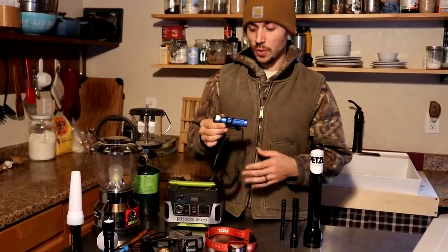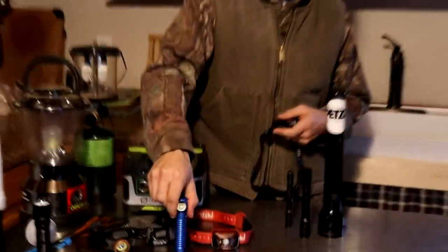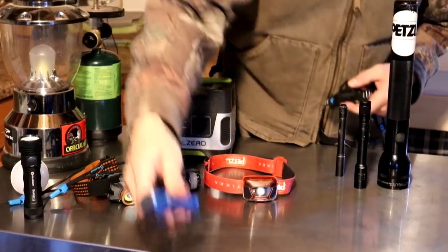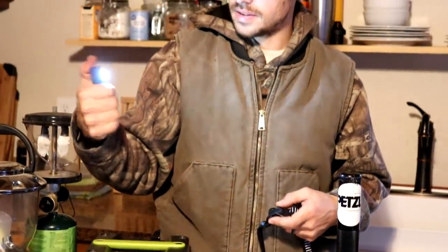And another really cool feature about this headlamp is it actually just pops right off of your headband. And you can use it wherever you want. It comes with a clip on it too, so you can clip it on your shirt. And this thing's magnetic, and it can also just be used handheld, like this.